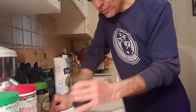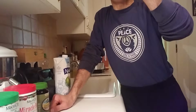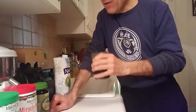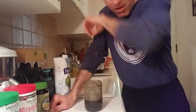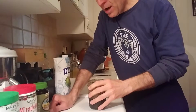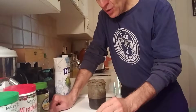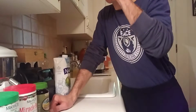Let's get to it. Probably tastes pretty good too. Hey, this is all right. Very low glycemic load. Don't choke on the powders. Make sure you shake it up good. Very low in the glycemic load. So we're good with that. And just a minuscule number of grams of sugar in here. Of course, naturally occurring. Nothing added.